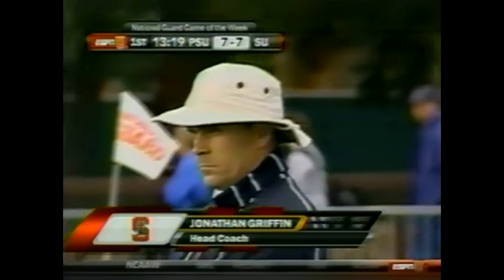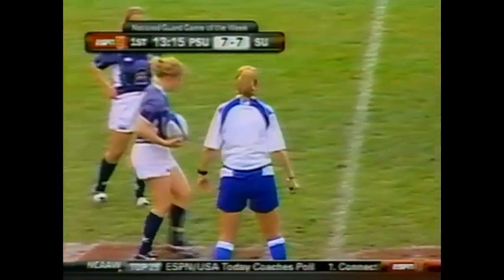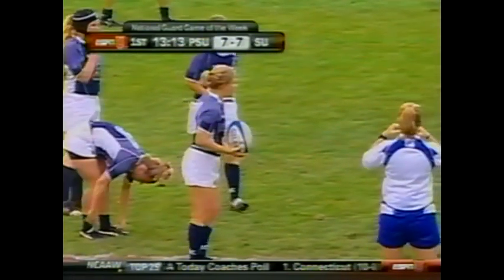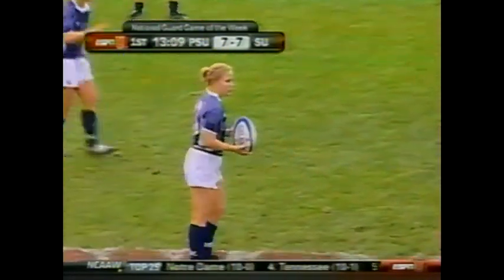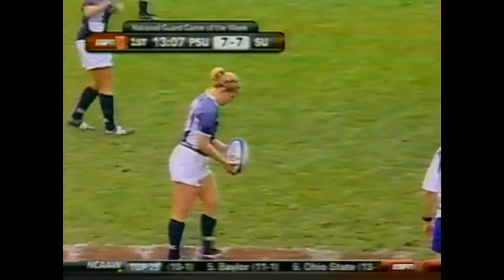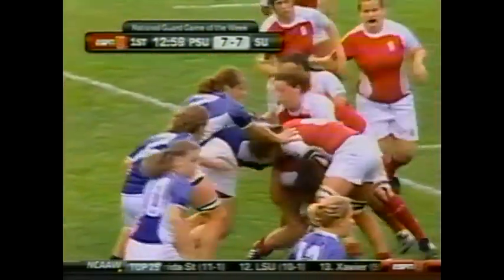Take a good look at Jonathan Griffin, the head coach at Stanford University, both men and women. Director of rugby, and what a plant to work with here at Stuber Stadium on the campus. This, by the way, folks, is a dedicated rugby facility. It's not shared with soccer. They've got their own beautiful facility here.